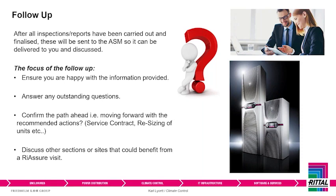We can plan this in. Sometimes we do these things in phases. Like I said, you might have assembly line 1, 2, and 3. We could look at 1, get that sorted, then 2, then 3, or we could do it all as a one-er. That's totally up to you. The whole thing is in your hands.